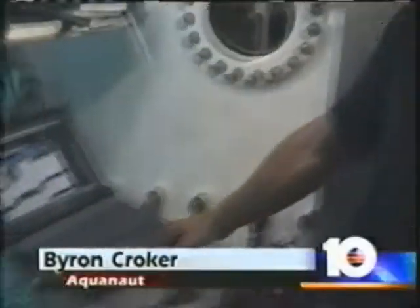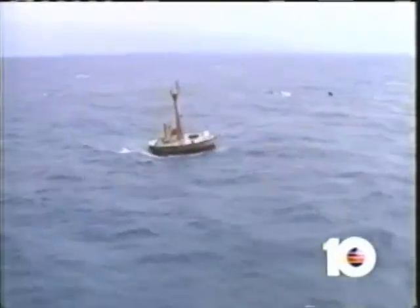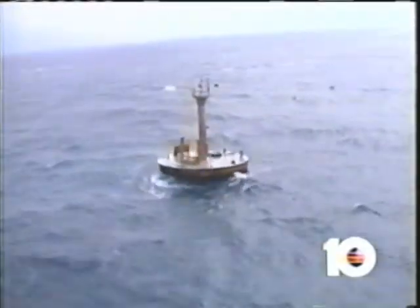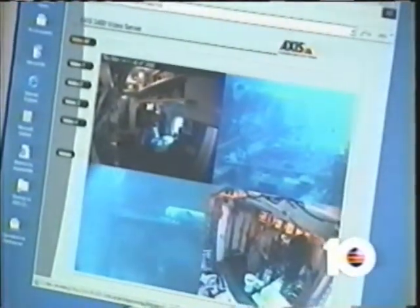Here is a computer station where we have internet access that provided us by an umbilical that runs up to a buoy on the surface. That life support buoy also provides air and power to the habitat. The aquanauts and their environment are monitored from a base station in Key Largo 24 hours a day.